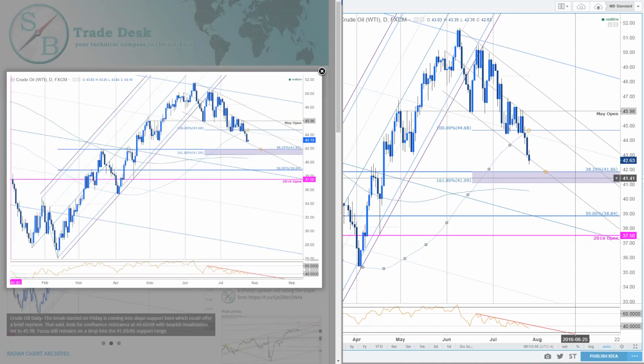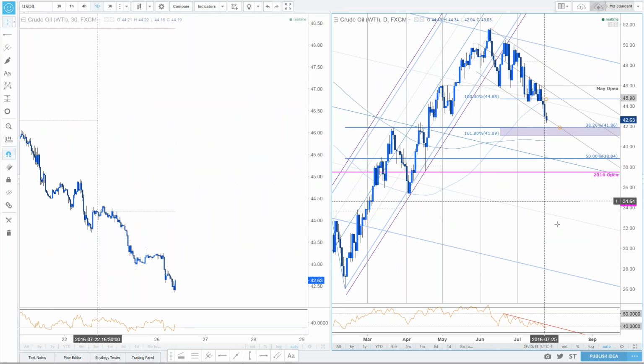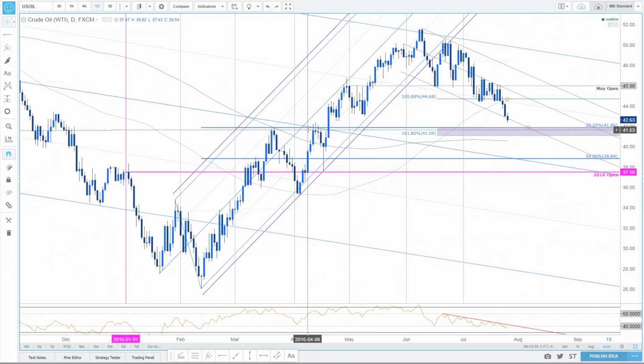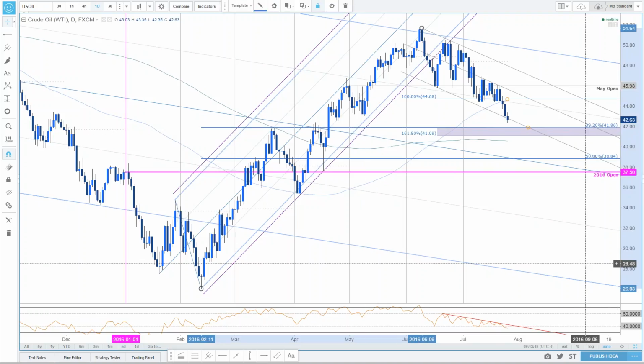Let me take a step back. We already hit the first initial support barrier, and that's that lower parallel. From there, this is still the key support, and this is something that we highlighted weeks ago, 41.09 into 41.86. A bit of a bigger range, but from a Fibonacci level, pretty important, and from a price point level, it has been a nice pivot in price, generally speaking. Here's resistance: the 161.8 extension off the high is 41.09, and the 38.2 off the low is 41.86.